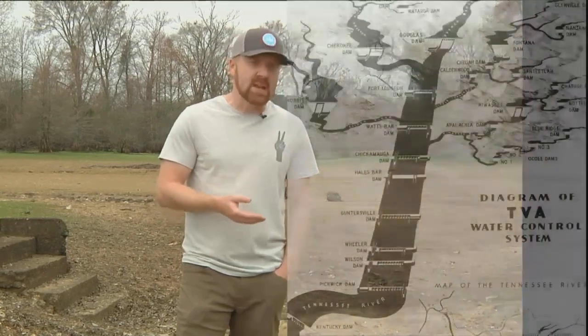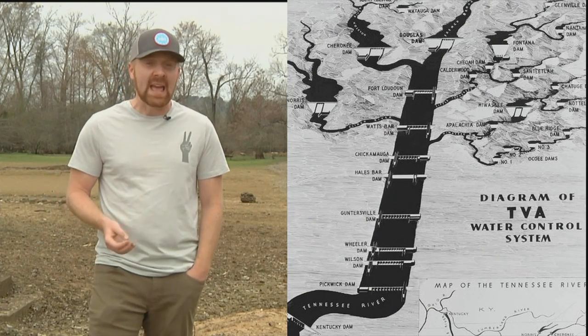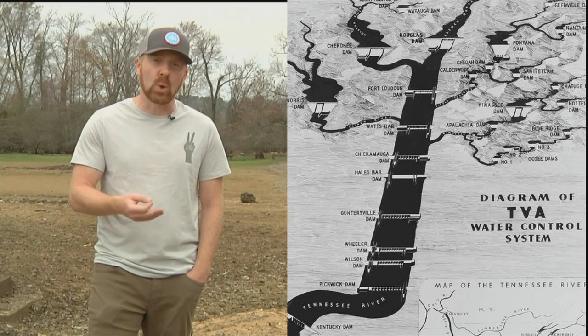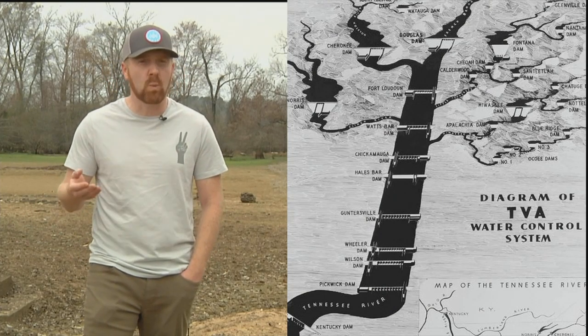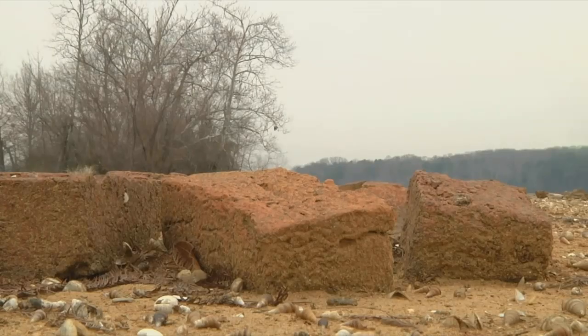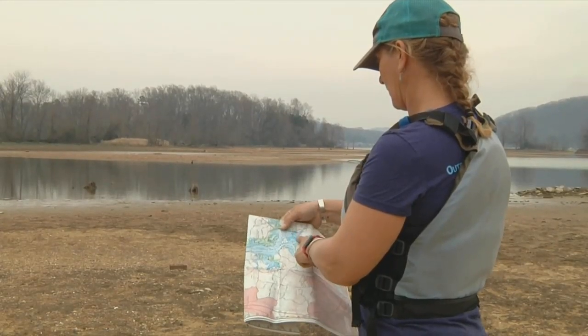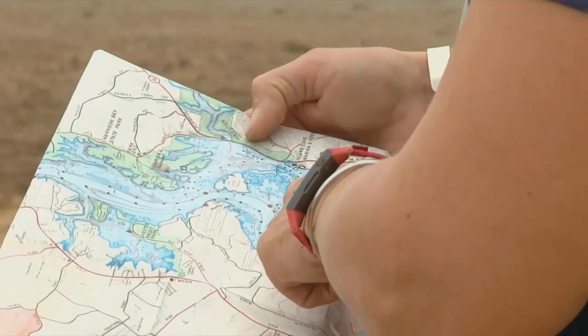Prior to 1940, the old town of Harrison sat on the banks of the Tennessee River. Then a series of intricate dams was introduced for the betterment of the Tennessee Valley. At that point, it was decided that the old town of Harrison would be submerged in water. But for a few months out of the year, when lake levels are low, the old town of Harrison is revealed. Thanks to Outdoor Chattanooga, we had the opportunity to come out and explore what once was.